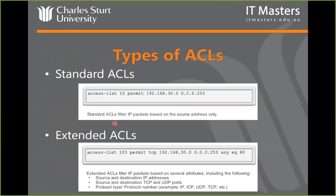Standard ACLs will only filter IP packets based on the source address. That's it. Just source address. If you want to filter on source and destination, or a set of particular ports, for example, then you have to use an extended ACL. And in most cases, you'll use an extended ACL.